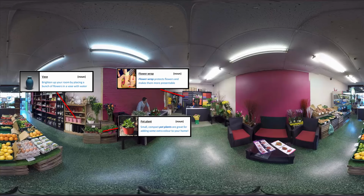In front of the lady's desk, you will see the next word, bouquet. A bouquet of flowers is a nice gift to give someone.